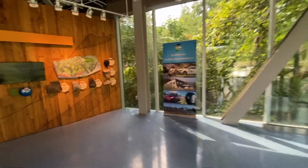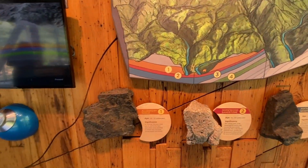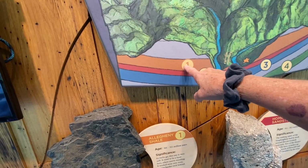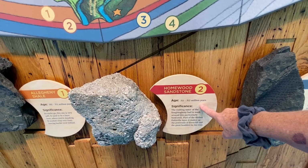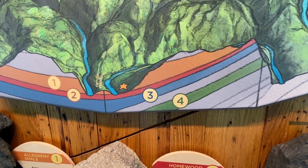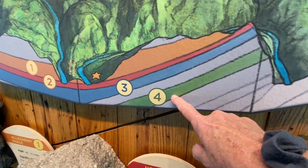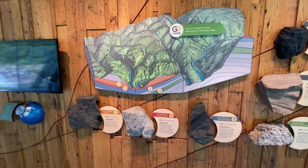And then here's the geology. I personally love the geology of it. It says the Allegheny Shale is 301 to 311 million years ago, which is 1. And then 2, the second layer here is Homewood Sandstone, which is up to 312 million years. And then marker number 3, Pottsville Sandstone, up to 323 million years ago. And then the Long Run Conglomerate, 350 million years. Very, very cool. Very neat.